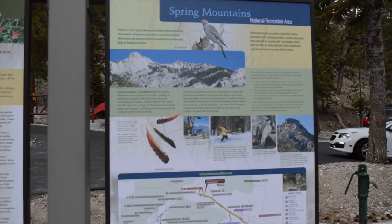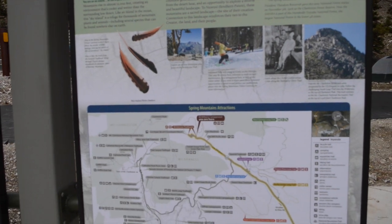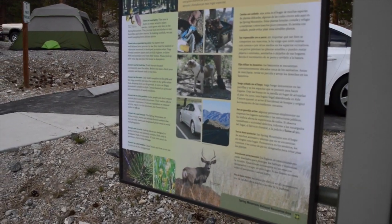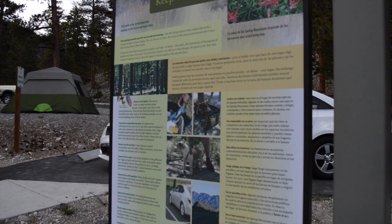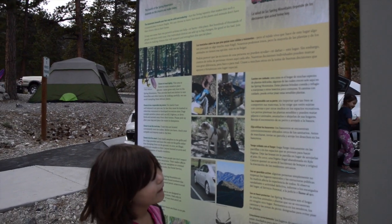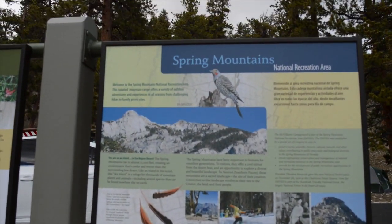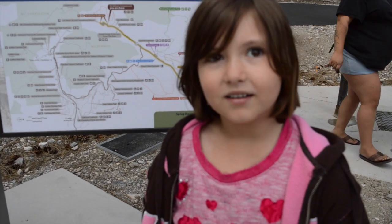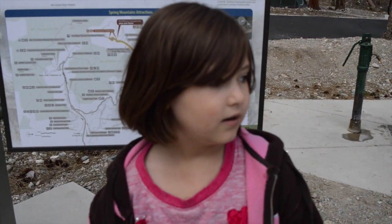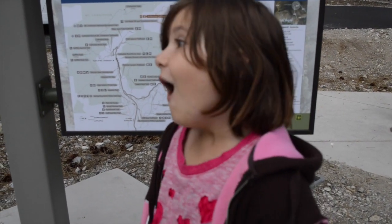Yay! Where are we? Spring Mountains? Yeah, it keeps this beautiful. And this is what kind of animals there could be. I can see a deer. There's a bear. There's a dog, and that's all. And there's a dead cow. And what did we see on the way here, right out there? A chipmunk. And? Horses? Oh, horses! Can we go and check them out? Yeah.